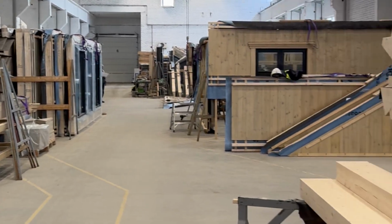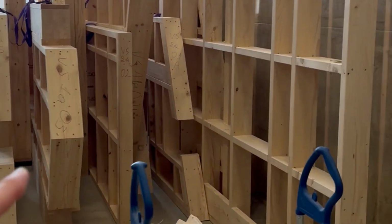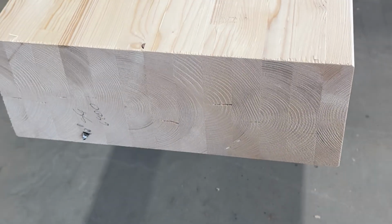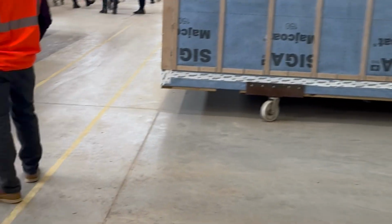So this is just further storage areas for the panelised systems. These ones are just frames. You have all different types of styles to suit the windows. Got larger timbers here. This one's pretty significant in size. It's quite a big CLT. And then they're able to put the caster wheels on and just move the modules around wherever they need to.